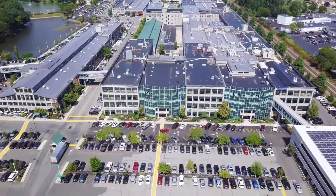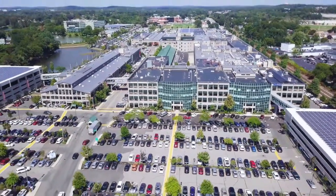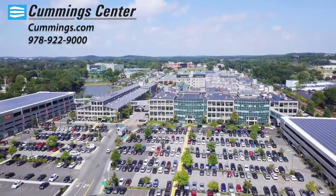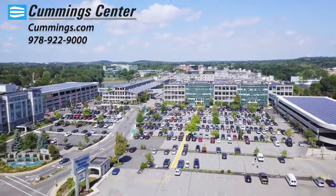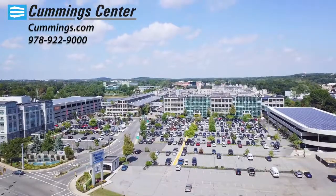Anyone considering the possibility of leasing commercial space for any purpose is urged to contact our leasing department at 978-922-9000. See the wide array of available space in our magnificent Cummings Center.